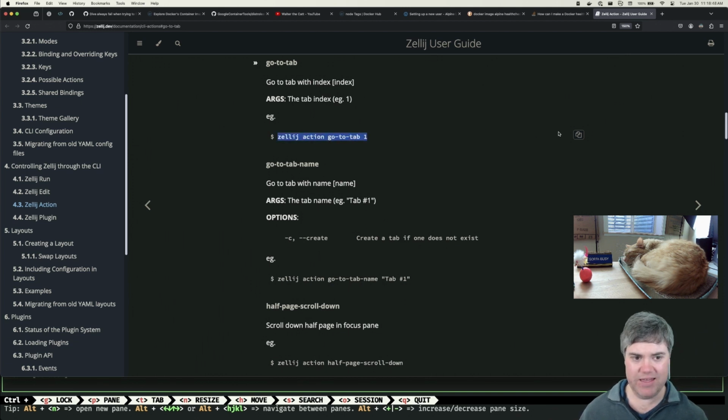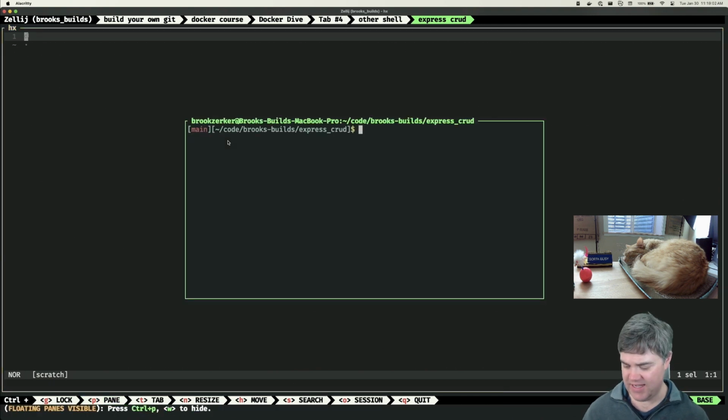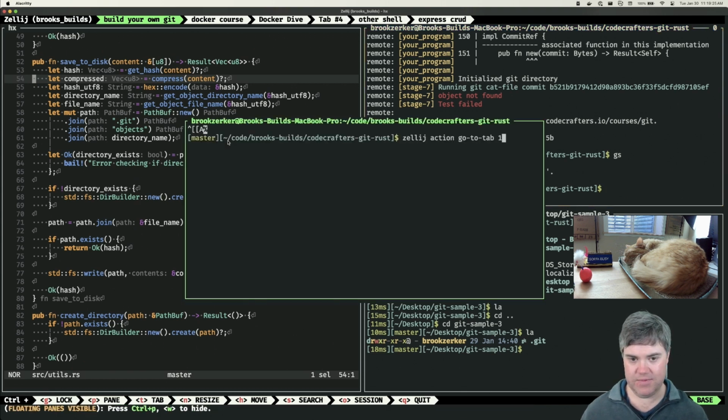So I could do that with a CLI, but I can't do that through shortcuts, which is too bad. So basically, I could open up a terminal like this and say, I want Zellij action, go to tab 1. And that takes me over here. And then I could somehow bind that to something. Yeah, I could bind that to something, but still, it's unfortunate.